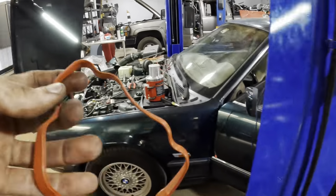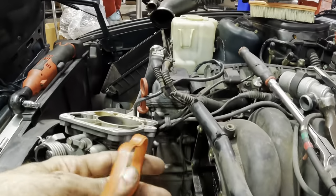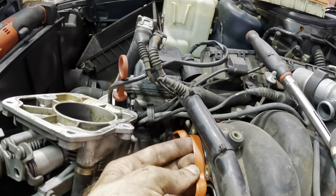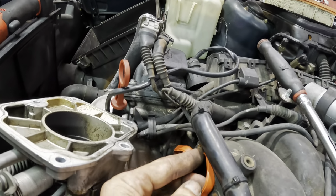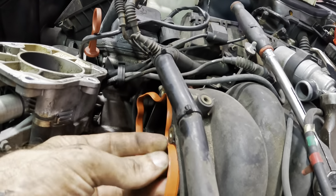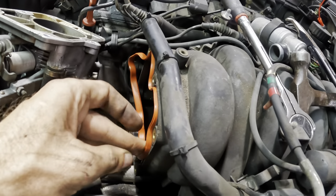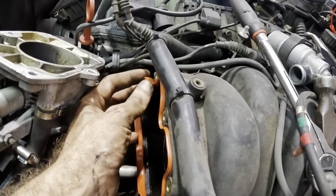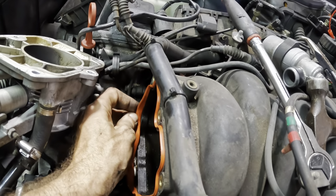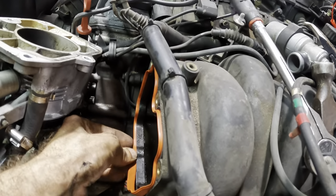Let's go ahead and get this unit put back into that intake, and then we'll see about getting this thing put back together. I'd really like to get this road tested before the end of day, which is actually coming up quite rapidly. I started this car early afternoon, and now it is very late afternoon because I was waiting on the parts to show up. Stick that guy right in there.